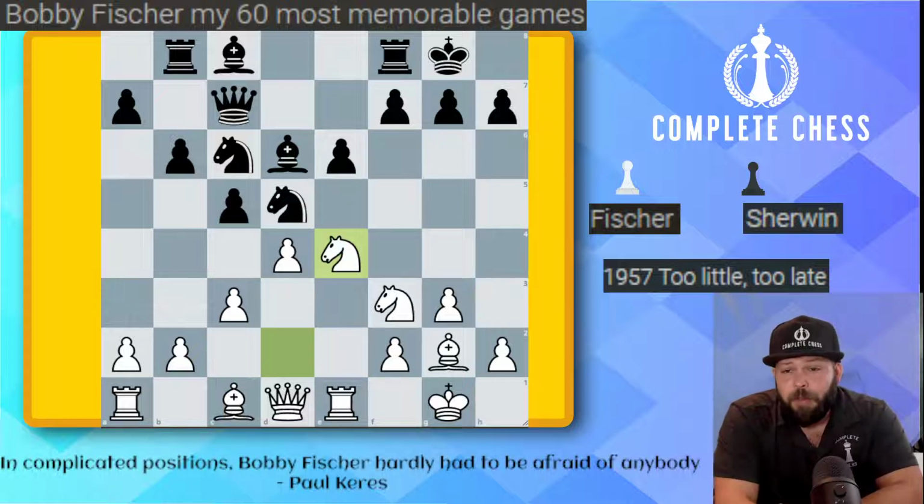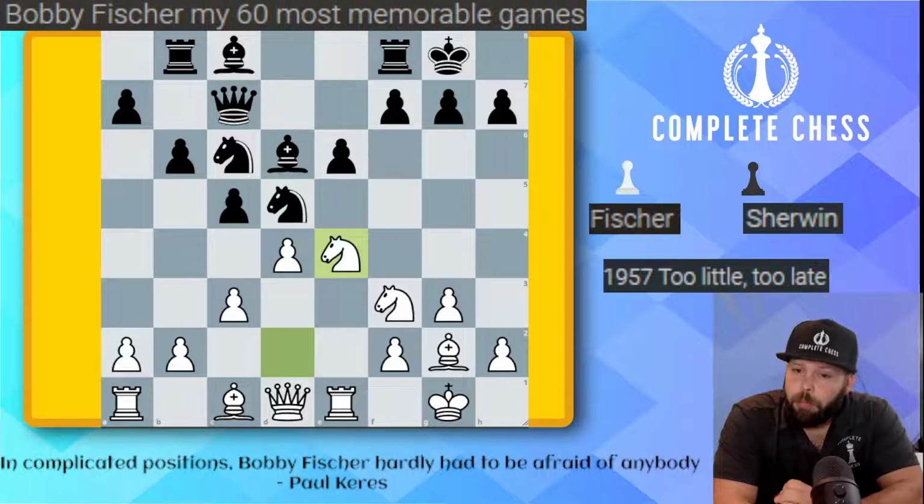Hey, if Bobby Fischer can get the bishop pair, he's more than happy to do that. You know, the stronger you are as a chess player, the more outs you have. Meaning, there's different ways to get advantages or accumulate, put ideas together to get even more advantages. So little things like this, Bobby Fischer will not be missing.